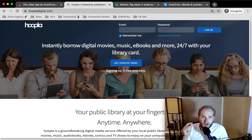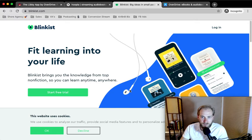So it's what I'll usually do when I'm looking for a book. First stop, boom, hop over to the Libby app, search the book name. If it's not there, I will go to Hoopla. If it's not there, my third option is going to be Blinkist. I'm sure you've heard of Blinkist, very, very popular app. It is very easy to use.